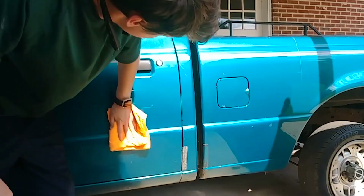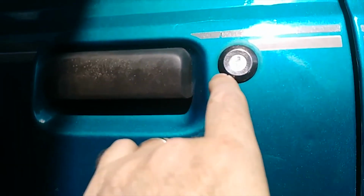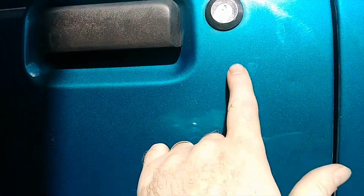Ooh, let's see that. It did get the oxidation out of that. Look at that. Except around the actual keyhole, right? Yeah, it's hard to get into that edge. I wonder if you get like a toothbrush and some compound in there. Probably. I don't know, but that stuff is gone.